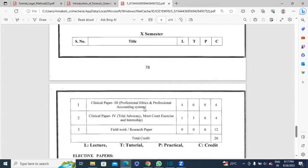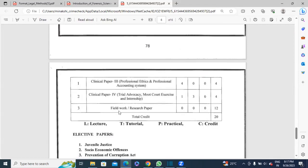In 10th semester, you have clinical papers, professional ethics and professional accounting system. For most of the universities, professional ethics is given at the last semester so that you remember all the ethical practices that you need to know being a practicing advocate, and professional accounting system. Then you also have trial advocacy, moot court exercise, and internship.